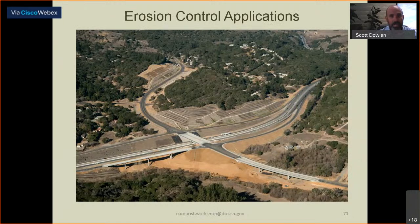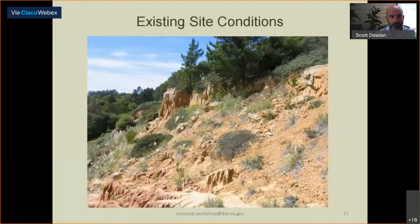This project is on Highway 101 in Monterey County, California. And this is a photo of one of the 3 interchanges that were constructed as part of that project. As you can see, it's a rural condition, and we were niching the interchange into the native landscape. So we were dealing with a lot of topography changes, steep slopes, long slope lengths. With this project, we ended up using over 45,000 cubic yards of compost. We applied it in varying types and applications, covering over 108 acres.